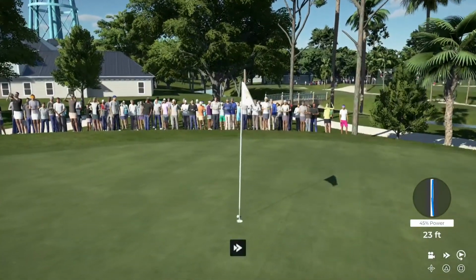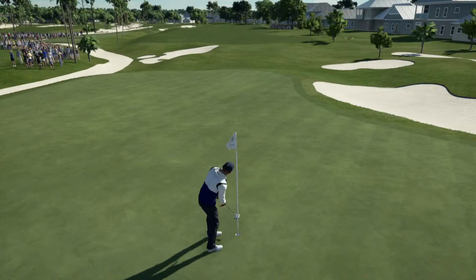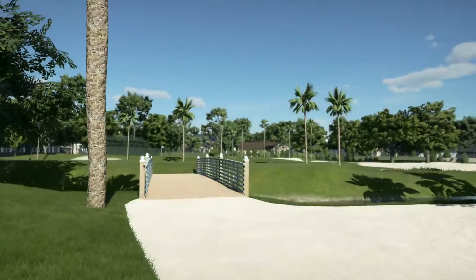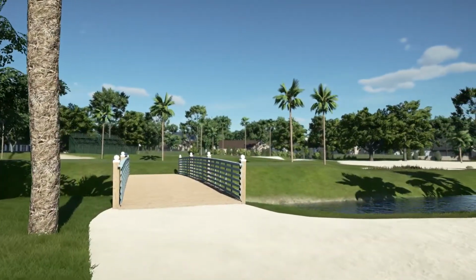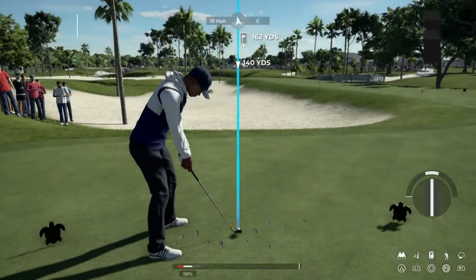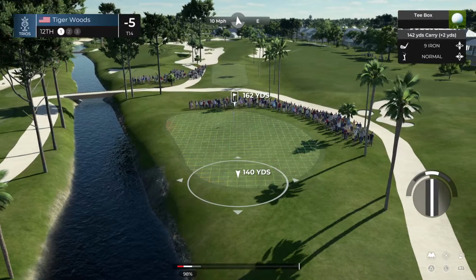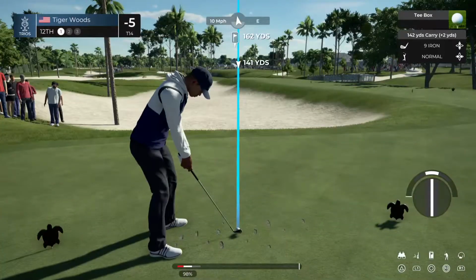Ouch, that hurts. And that should secure the par. Well done. Currently 5 under for the event. Time to make a move. The tee is yours here at the 12th hole. And after a par at the last, a chance to perhaps signal some intent.